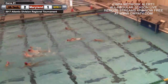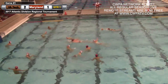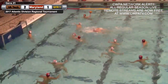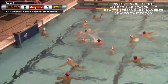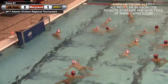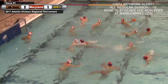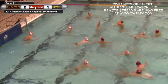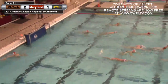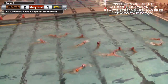Will go to the Hokies going right to left. So about maybe a couple minutes to go. It's 2-1 in the opening quarter in favor of the team wearing the dark caps. It's in the 5-meter area. It's an ordinary foul. Sidearm it. Thinking about egg beatering. Fires! But it goes out of play. It'll be a goal throw for Maryland.